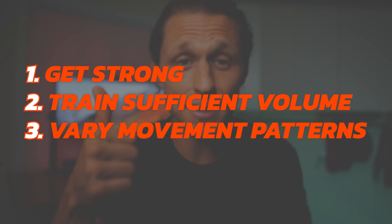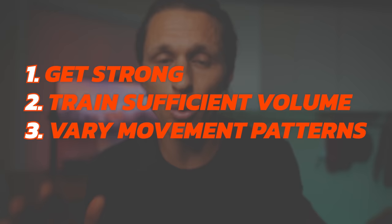But let me tell you what I've learned from Brett in the past several years. Well, it's basically that with dedication to a specific body part, you can see wild results. Again, check out his social media to see some of the transformations. But simply to build a nice backside, what you need is 1, to get strong, 2, to train sufficient volume, and 3, vary your movement patterns accordingly.